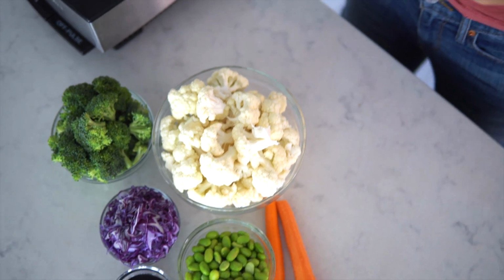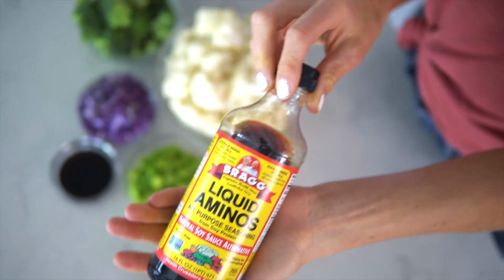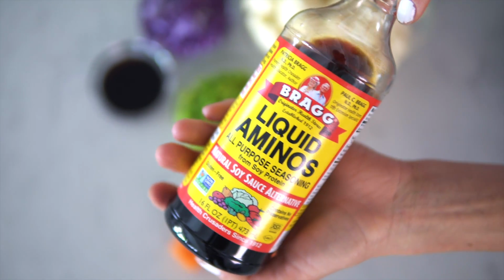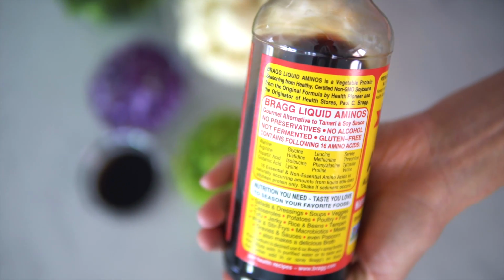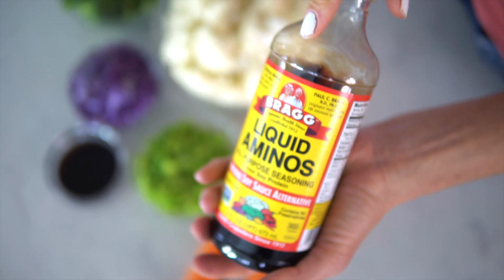Liquid aminos is actually made from non-GMO soy. That's the important thing. You want to make sure that you're getting non-GMO and or organic whenever consuming soy products. And the awesome thing about it is that it has 16 essential and non-essential amino acids in it. So this is a great soy sauce alternative.